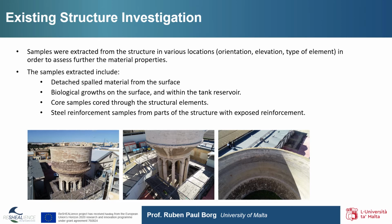Various samples were extracted during the course of the investigation, and these include detached spalled material from the surface, biological growths on the surface and within the tank reservoir for further biological assessment, core samples cored through the structural elements themselves, and also steel reinforcement samples from parts of the structure with exposed reinforcement.